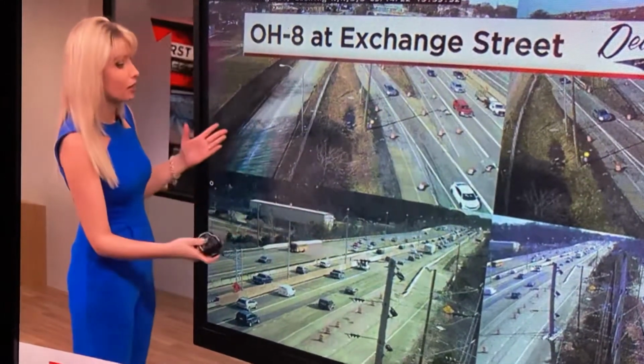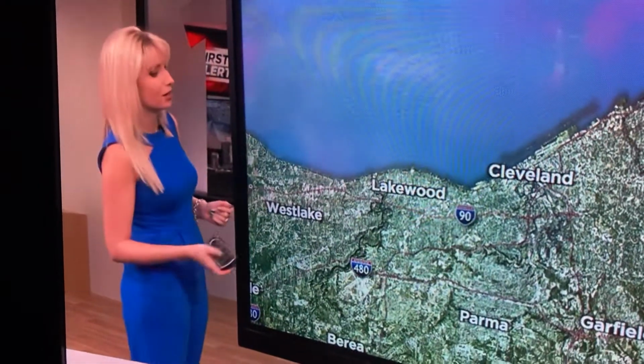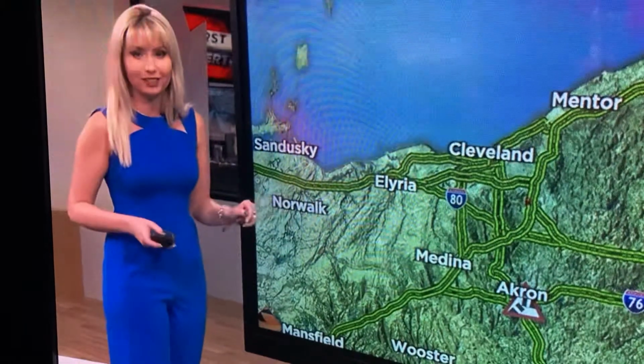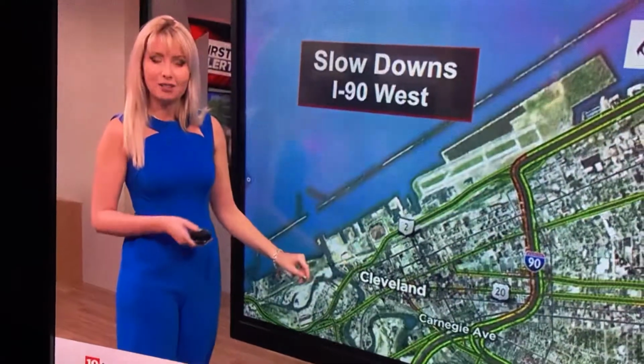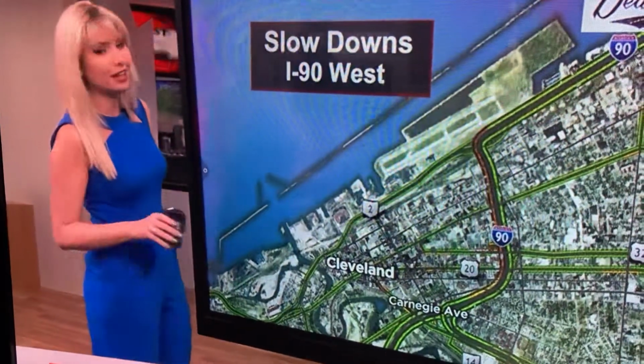But as we take a look at the rest of Northeast Ohio, that's not the only slowdown spot that we are dealing with. While we're free of crashes and breakdowns, certainly not slowdowns, especially for those that are going to be heading around downtown Cleveland on 90 West. Just our usual traffic trouble spot. Nothing that you're not used to.